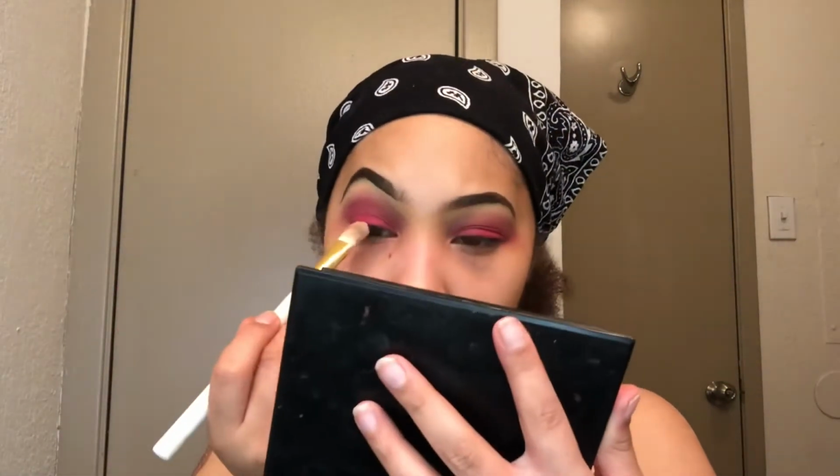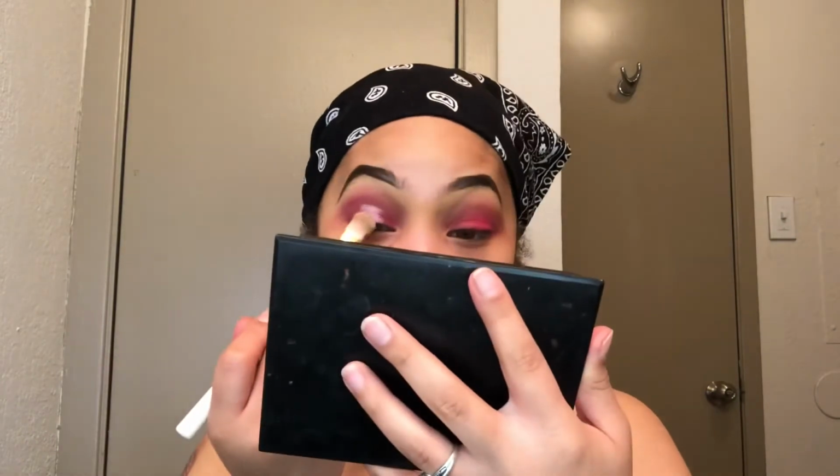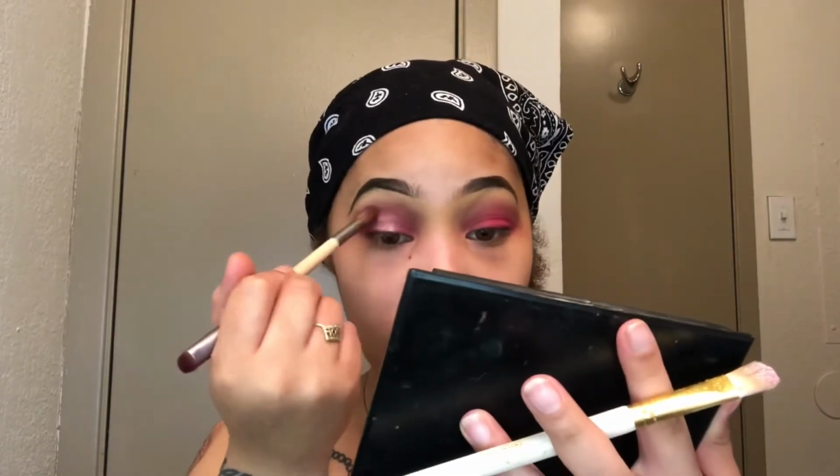Not too much, not too much. I'm gonna see how it looks first. Okay, it kind of just, oh wow. Okay. Oh wow, I was not expecting that. So I'm gonna blend that baby.